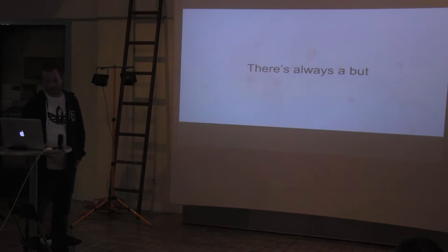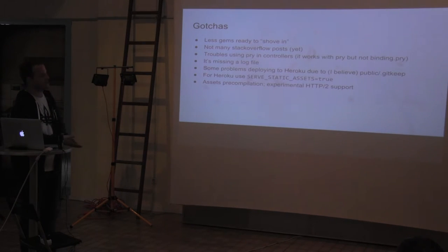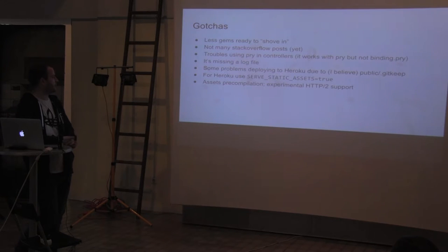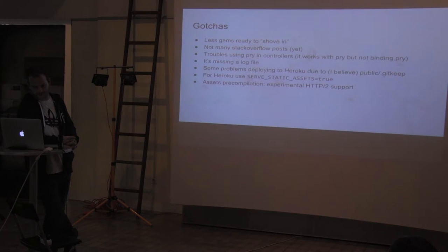And there's always a but, yeah. So Hanami is great, but there are a lot fewer gems that you can just shove in and have half of your project work out of the box. The biggest programming book, Stack Overflow, still lacks the chapters for Hanami. But I think as more and more people start to use it, the Stack Overflow list will grow.